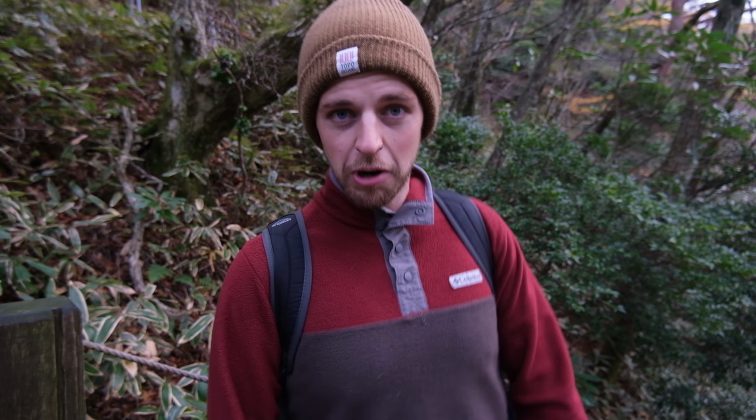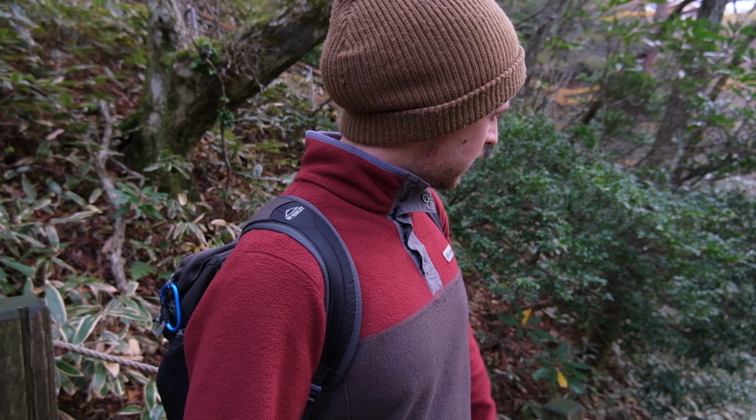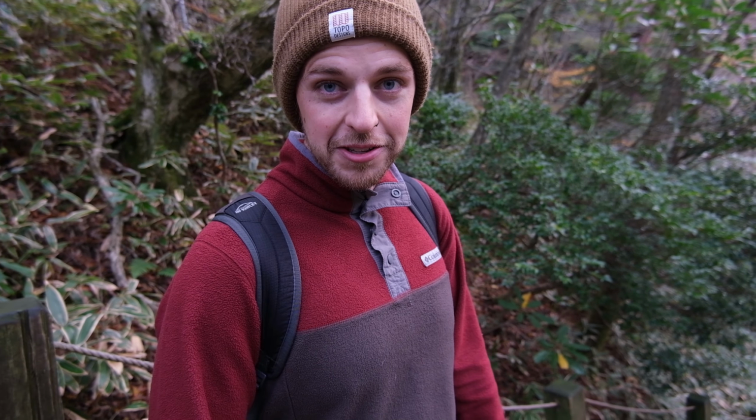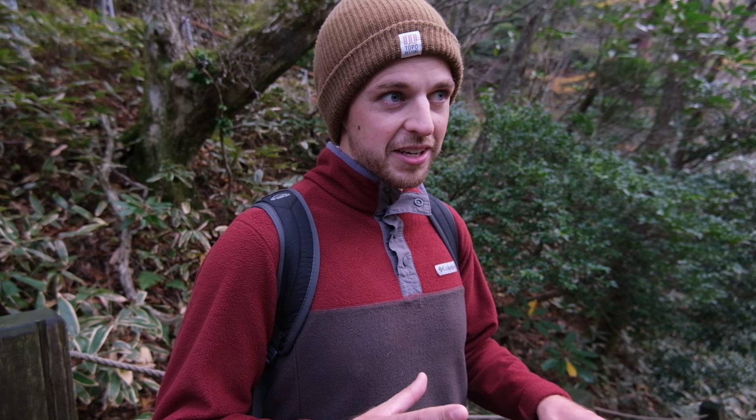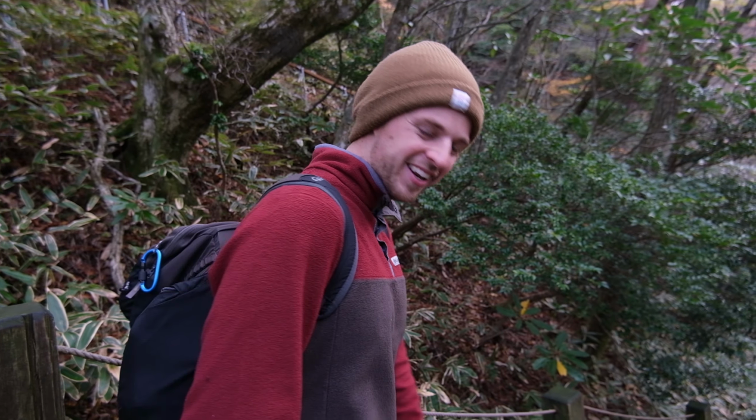Me and Aisling just rock up with whatever we've got in our backpack and we're like, let's go lads. And we got a few looks this morning for that. There were a few people looking at us walking around the car park, as if to say, you're actually going up there in what you're wearing? We're like, yes, absolutely. Come on.